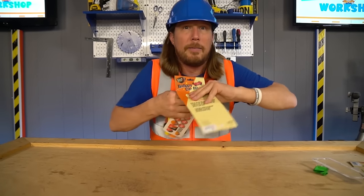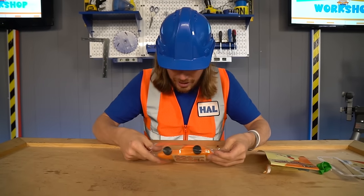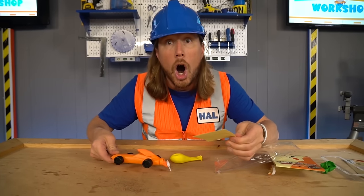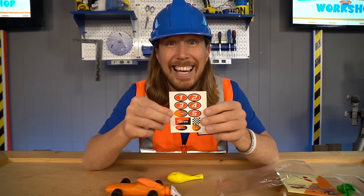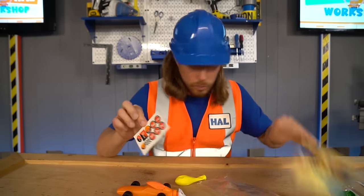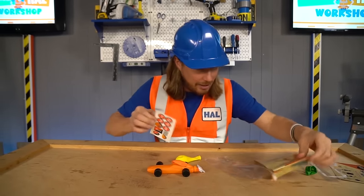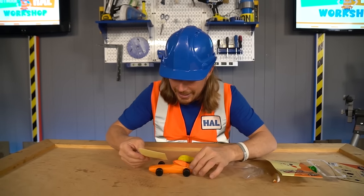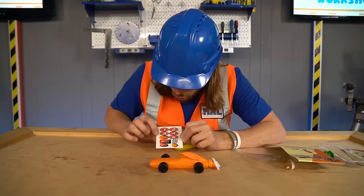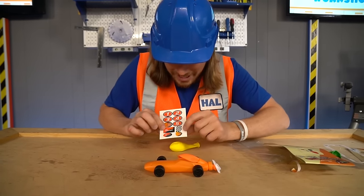All right, let's open this up and let's get our pieces out. This looks really cool. And look, it comes with stickers. There's no diagram on that, so that means we can put these on however we want. We've got a one, a two, a three, a four, and a five. We've got some flames. And then we've got a balloon racer and a checker flag.